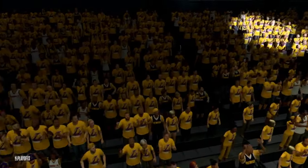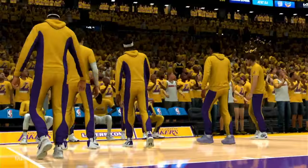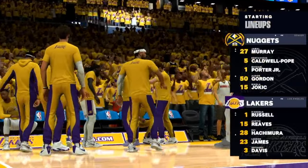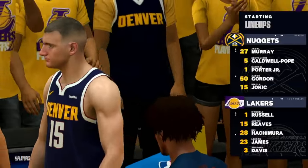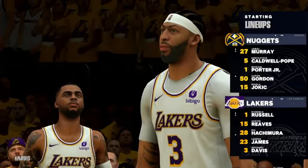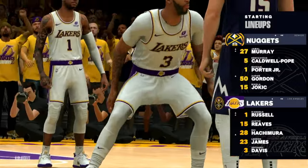Tonight, on one side, Greg Anthony. On the other side, Steve Smith. And on the sideline, David Aldridge. I'm Kevin Harlan. Let's take a look at the Nuggets' opening lineup. Underneath in the post, it's Gordon and Jokic. Sharing the wing spots, it's Caldwell-Pope and Porter. And it's Murray in at the point. And for the Lakers, at the guard positions, Russell and Reeves. Down in the block, it's LeBron and Davis. And it's Hachimura in at the three.